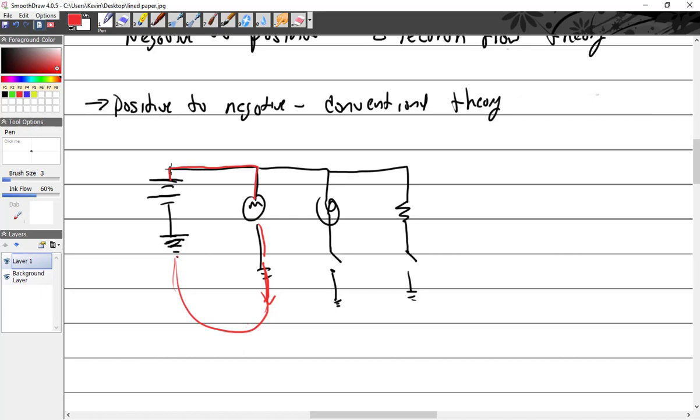Now, doing it this way, which theory is this? Conventional. Going from the negative up is electron theory, electrons. So it really doesn't matter. It's going to work both ways.